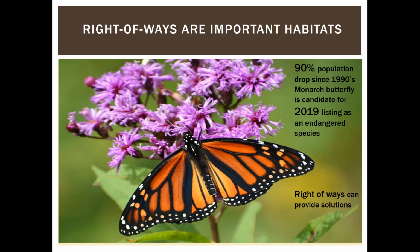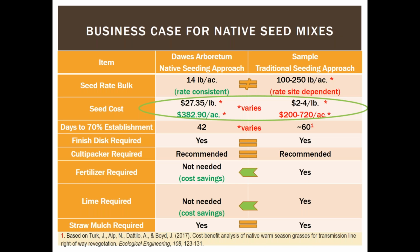My presentation would not be complete if I did not have a lovely picture of a monarch butterfly using our habitat, so here it is. We all recognize the importance of rights of way as potentially serving to support monarch populations, and I believe strongly it is definitely part of the solution, as was discussed already and will be further. So if saving potentially endangered species isn't reason enough, there is also a business case for considering the use of native seed mixes.